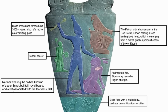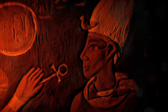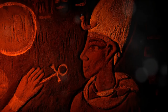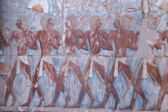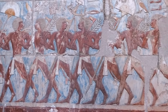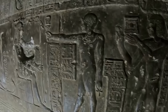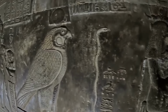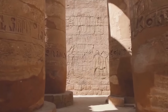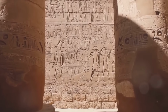With the unification complete, a new era dawned upon the land of the Nile. The once divided regions now work together, sharing resources and knowledge, leading to advancements in various fields. The first dynasty was established, marking the beginning of a remarkable journey that would span thousands of years. This period saw the consolidation of power and the establishment of traditions that would endure for millennia. The unification of Egypt laid the foundation for the flourishing civilization that would leave an indelible mark on human history. The achievements of ancient Egypt in architecture, art, and governance continue to inspire and awe the world to this day.